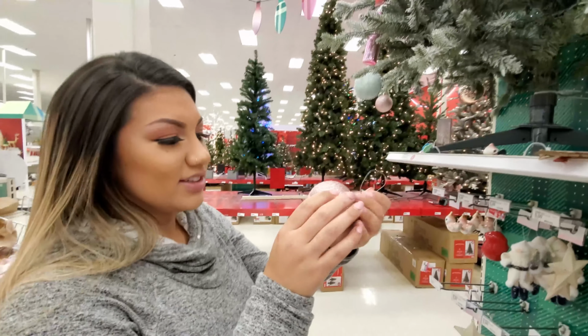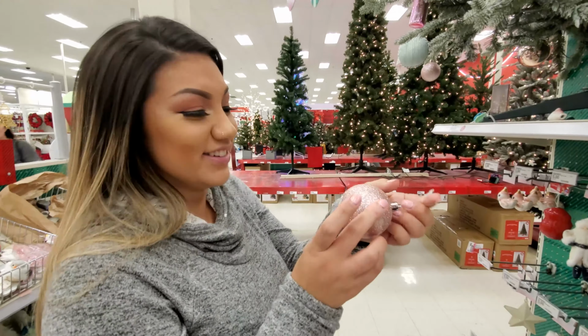Can you undecorate the Christmas tree at Target? Look how pretty it is. That is pretty. But you can't buy that by itself, though. No, you can't.